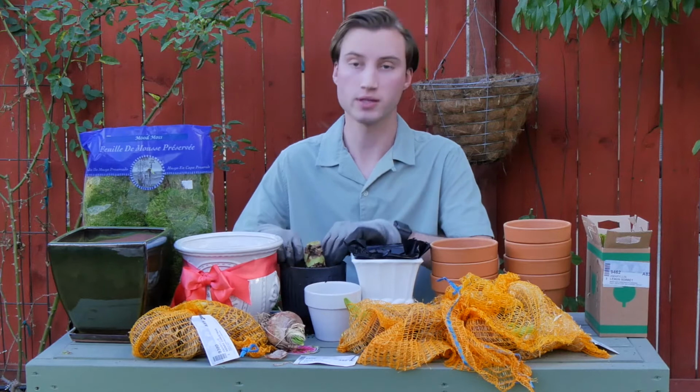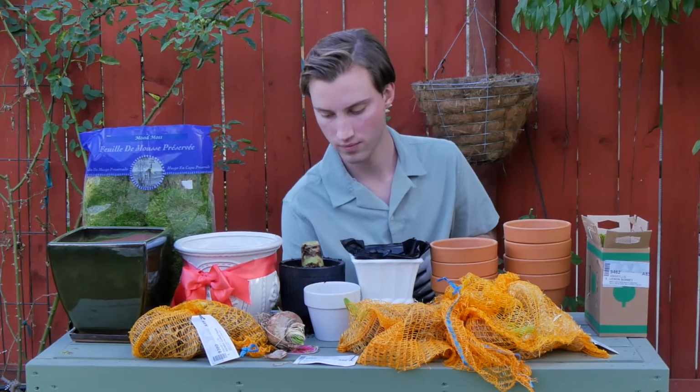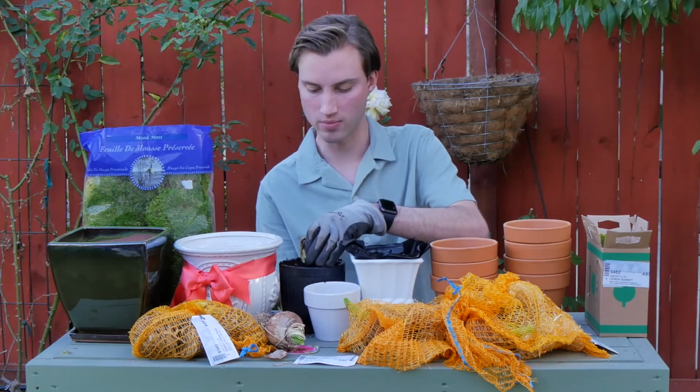So you can see I'm centering the bulb in the container. I'm going to pull it up a little bit.